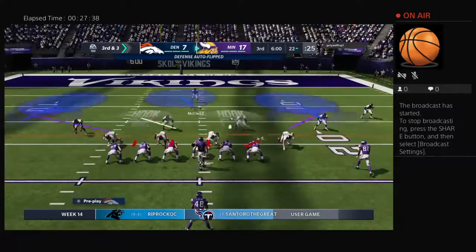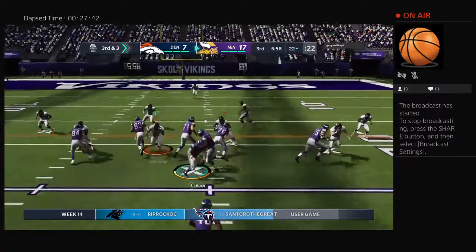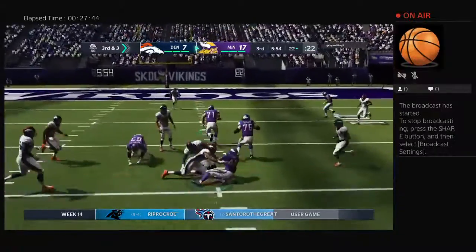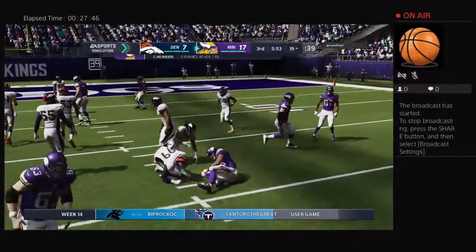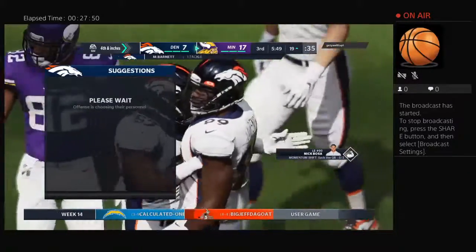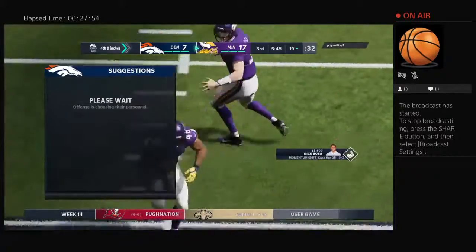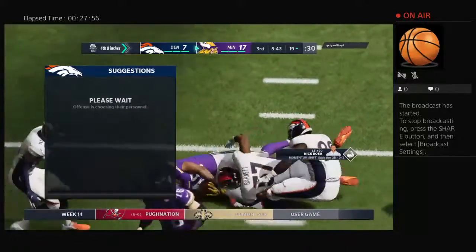A nickel set defensively for the Broncos here on 3rd down. Now a handoff here to his running back. And boy, he is very close to a first down, but from where they're spotting that football, he's going to be a foot or so short. It's now 4th down and less than a yard.